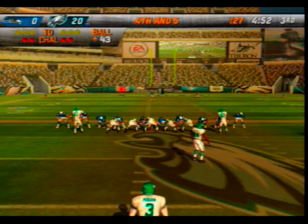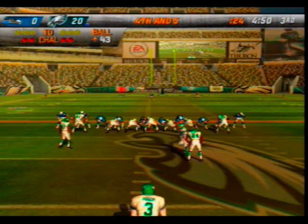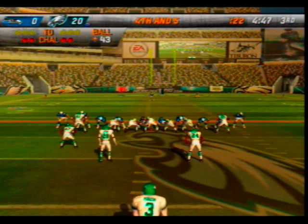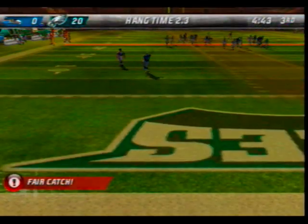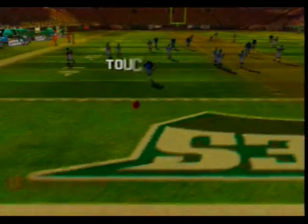Number 3 will try to pin them inside the 10. Won't take a chance trying to return this one.